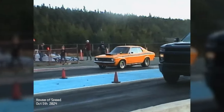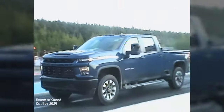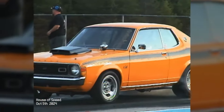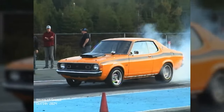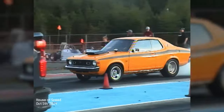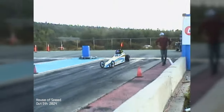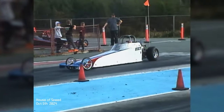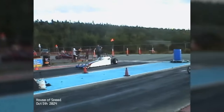Against a 2500 HD, that's Phil Squires in the left lane. The junior dragster action. I'm going to switch over a song here, put on a bit of Danger Zone. Oh yeah.